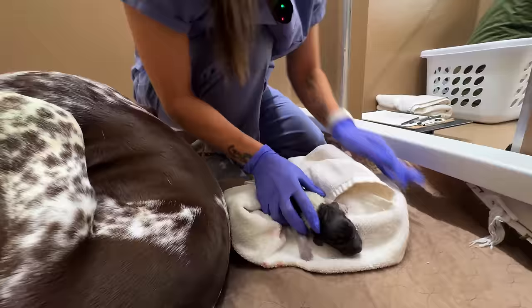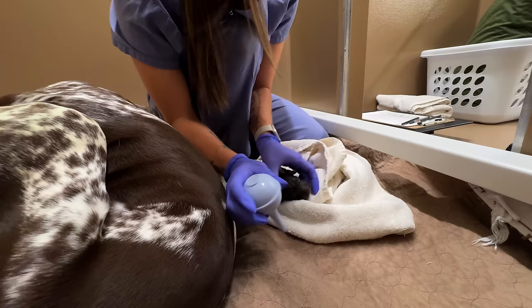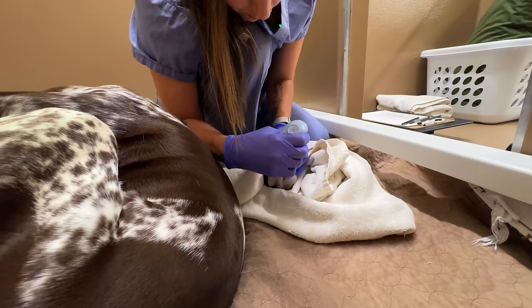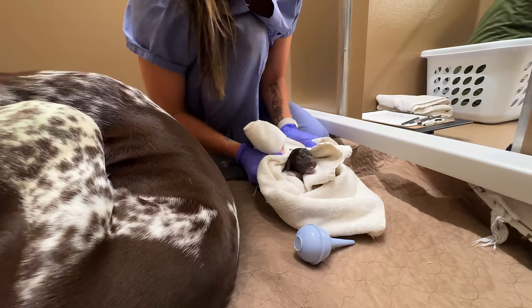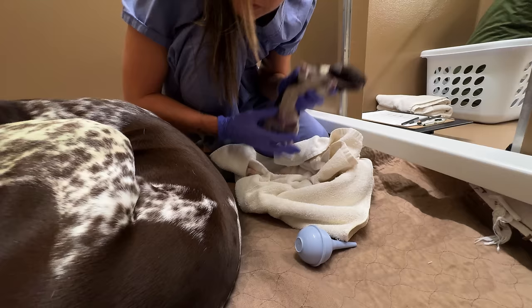Here, do a little vigorous rubbing. So that puppy was born normal, but kind of upside down, and it didn't go through that birth canal as smoothly. And Quest definitely was working on that one for a little bit longer to get this puppy pushed all the way out. Little gurgly, we're gonna work on that. Little male.